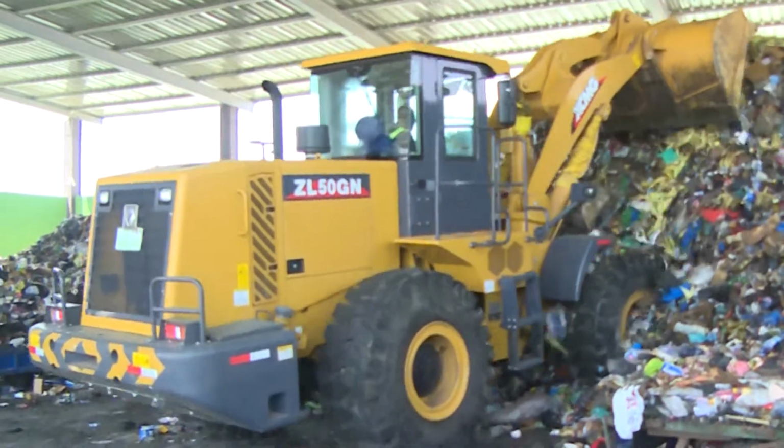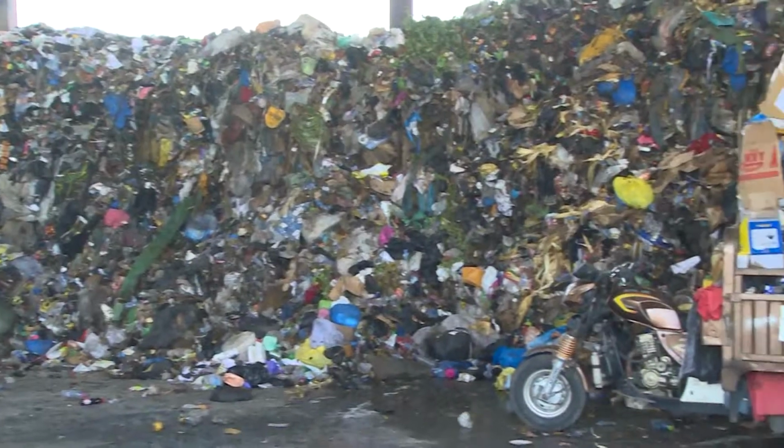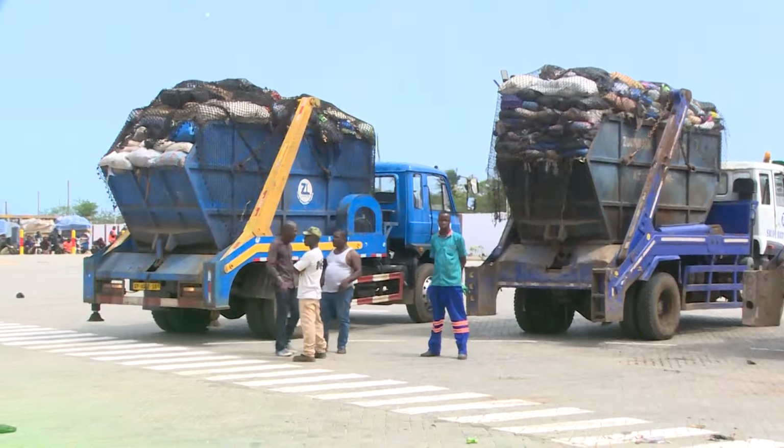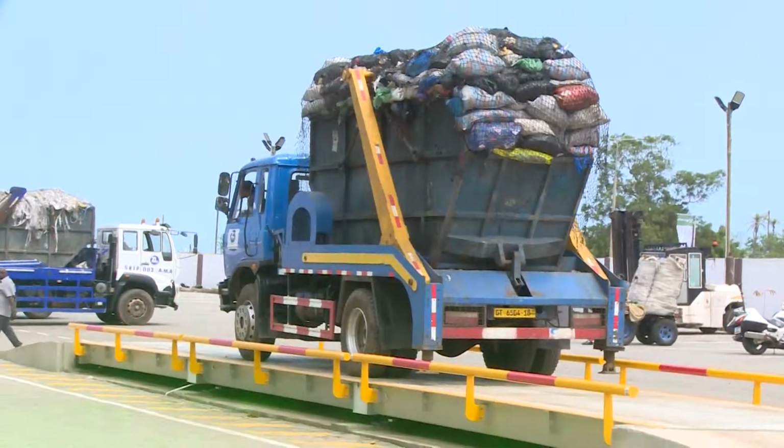According to the plant manager, Emmanuel Obing, the heap of waste seen in just a day speaks volumes about the amount of waste generated in Accra alone. Each person is generating about 0.6 kilogram of waste, meaning at a population of about 5 million people, we are generating over 3,000 metric tons of waste in Accra. And this means that we need more disposal sites or more recycling plants as we are doing now.